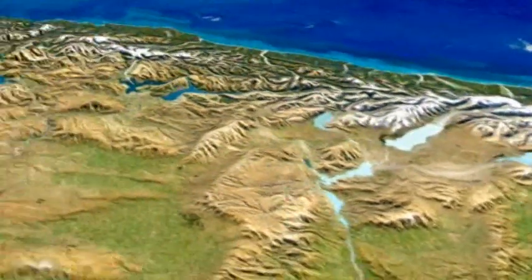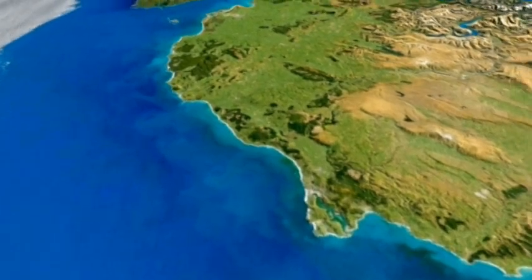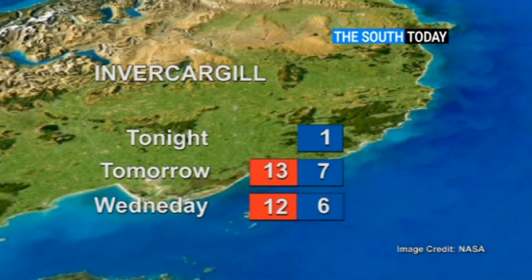And here in Dunedin tonight, showers with an overnight low of 7 degrees. Tomorrow sees the showers clearing and a high of 11 and a low of 2. And on Wednesday, mainly sunny and 12. In Invercargill we'll be fine with an overnight low of 1. Tomorrow is 13 and a low of 7 and mostly fine. Some showers possible on Wednesday and a high of 12.